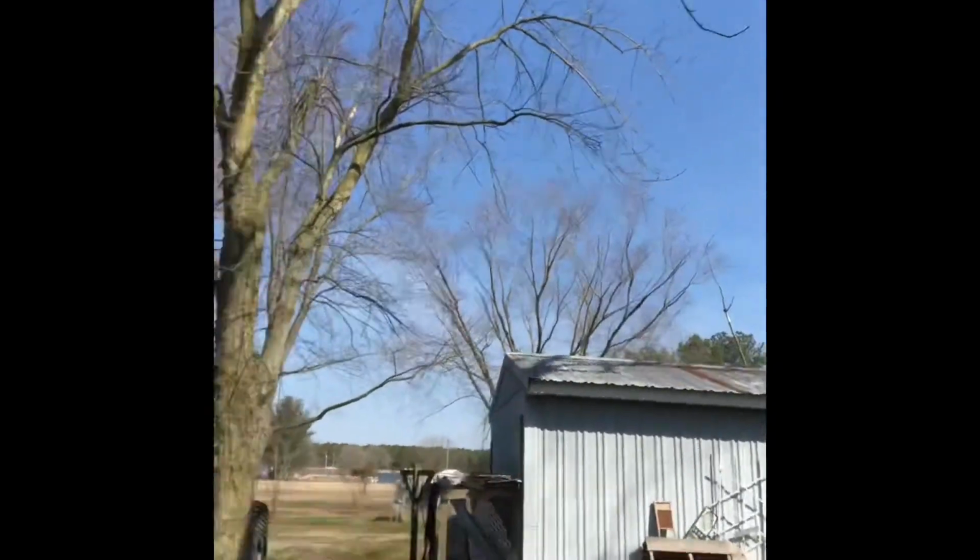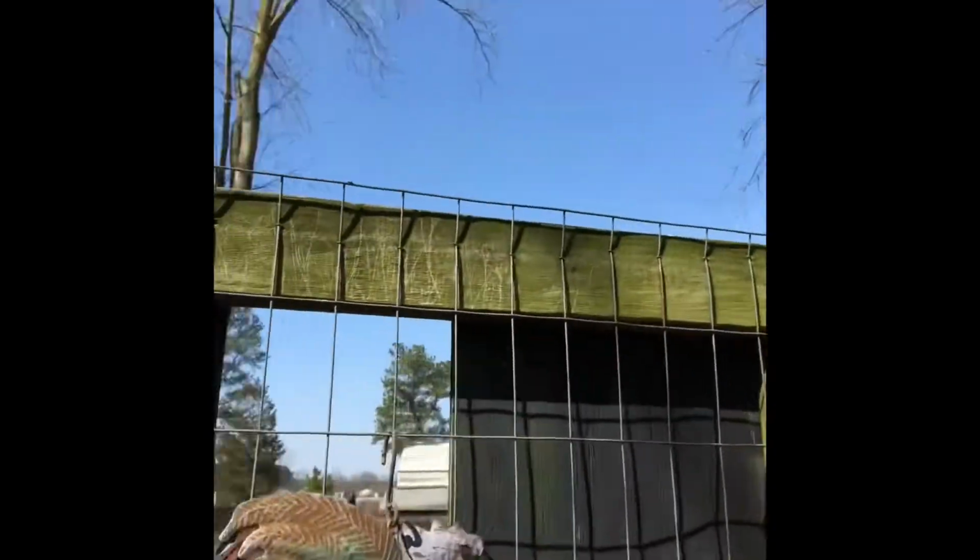So let's walk over and let's let the chickens out. And we're just gonna let them out. The other ones are okay for today. They're loud. The goats are fine. All right, I'm gonna switch this over, or I'll just turn it around. See if they want to come out today.